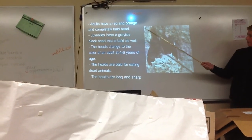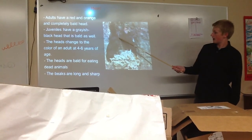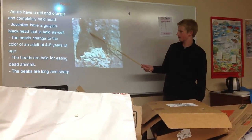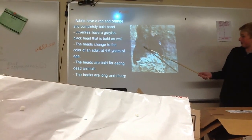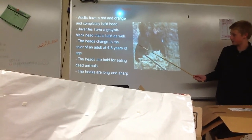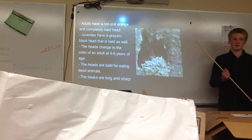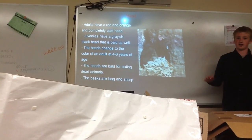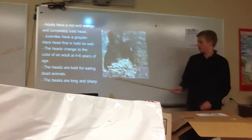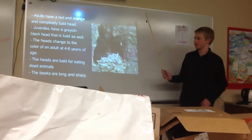The adults have red and orange and completely bald heads. The juveniles have a black head that's bald as well. This head will change to that head when the juveniles reach 4 to 6 years of age. The heads are bald for eating animals because it gives them better hygiene, since they eat dead animals. It doesn't get all stuck in their feathers. And the beaks are long and sharp for piercing hides of cattle and stuff like that for them to eat.